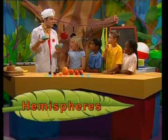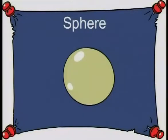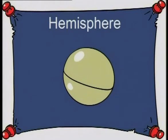Let's ask the old tree to tell us about hemispheres. Hello, everyone. A sphere is a round object like a ball, or like our planet Earth. A hemisphere is half of a sphere cut through the middle. Now that's a big word. Hemisphere. But really, it's just hemi, or half, in front of the sphere, isn't it?